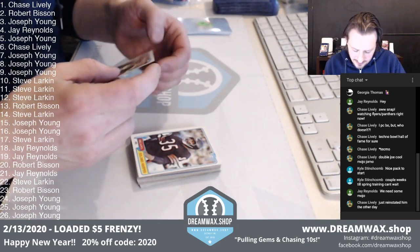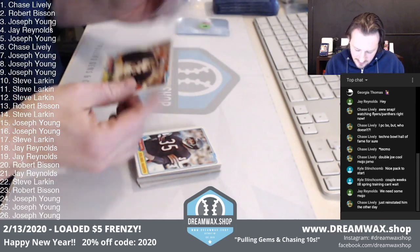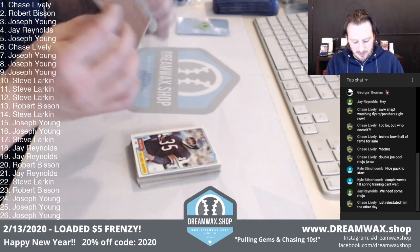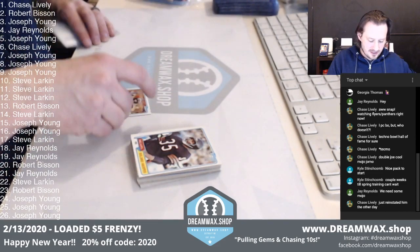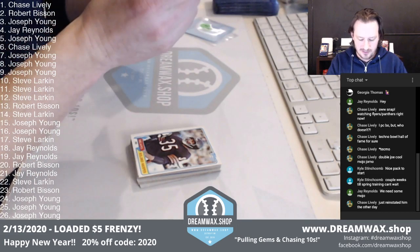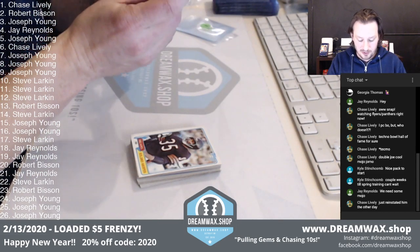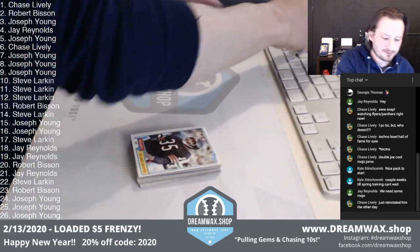Spot number one, little tiny print error. Like a little print bubble on the front. Actually, it's not spot number one. That is going to spot number 27, because we're gonna randomize that. The Alan Page All-Pro Hall of Famer, not rookie, is gonna be randomized at the end of the break.